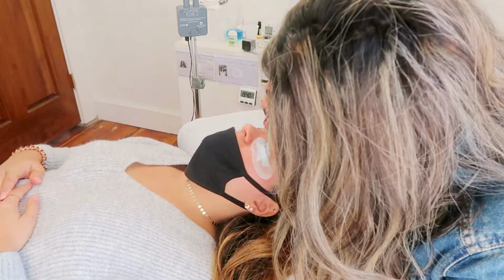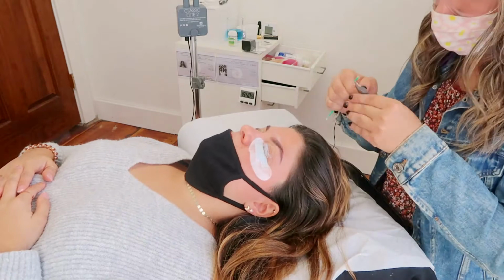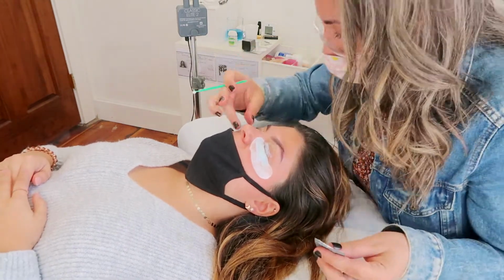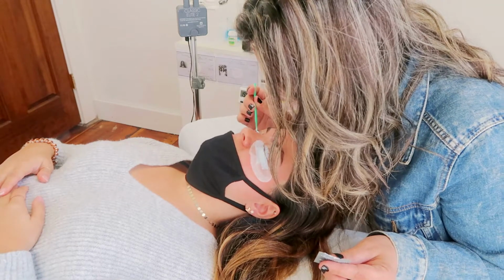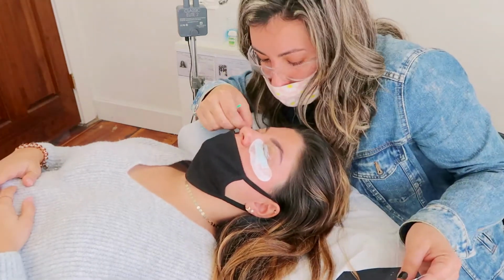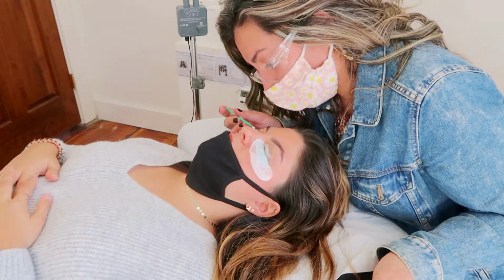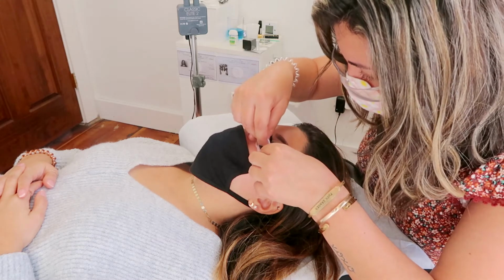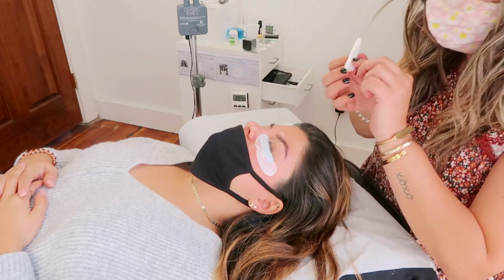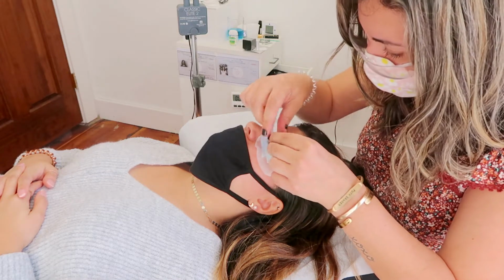Each time she applied a new solution, it just had to sit for a little bit depending on the solution that she was using. So we had to sit for the perm solution, then we had to sit for the setting solution, and then we also had to sit for the tint to actually set in and really get into my eyelashes. We're gonna wipe the perm off right now.